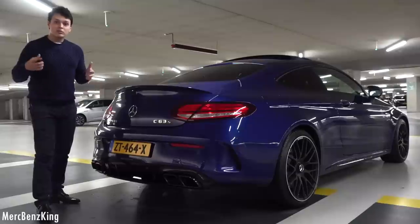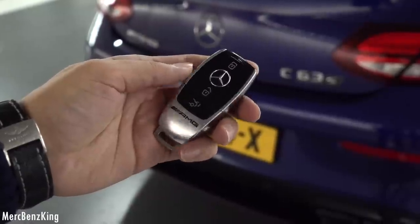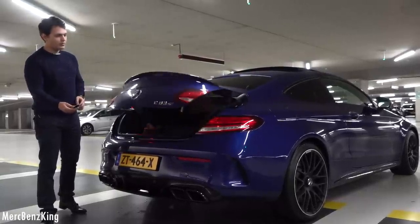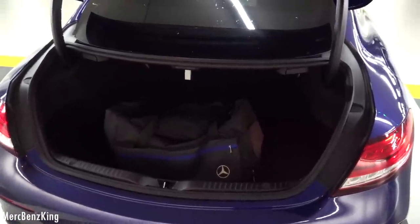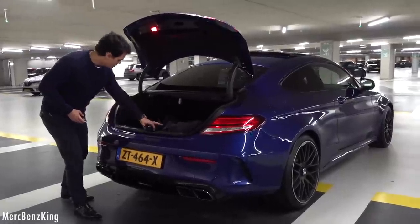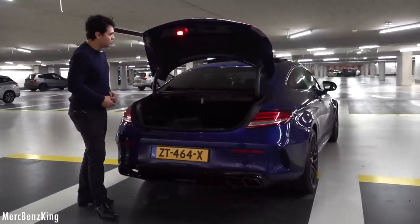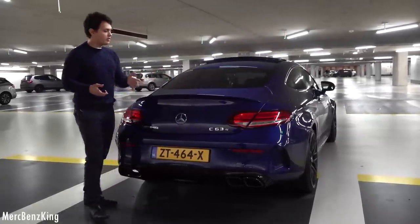So let's have a look at what's in the trunk. You can open it with the key or with a button in the interior. So I will just open it. And as you can see, there is quite a lot of space, around 400 liters of trunk capacity. The entrance is quite narrow, especially on the top, and that's because of the coupe line. So let's close it and we will have a look at the interior.